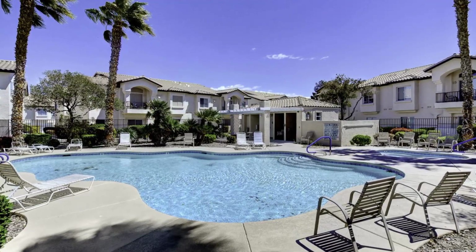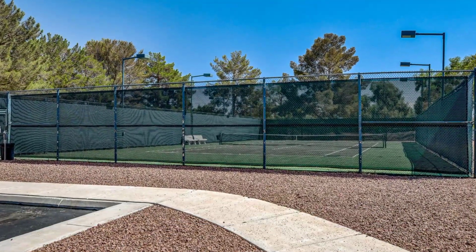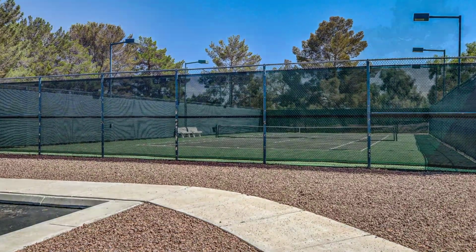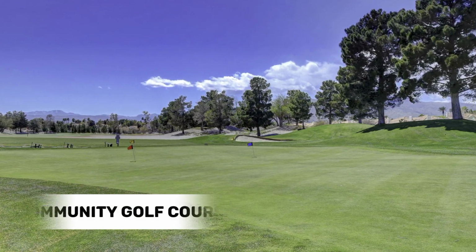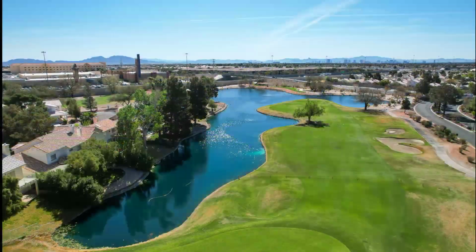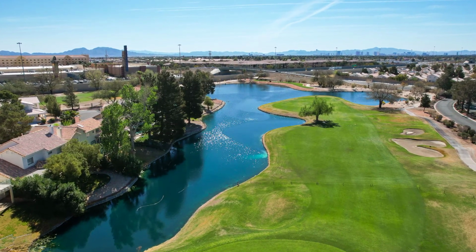Painted Desert golf course. Residents enjoy amenities like swimming pools, spas, a fitness center, and tennis courts. The centerpiece of the community is the Painted Desert Golf Course, offering a stunning backdrop for homes and a premier golfing experience. Living in Painted Desert puts you near shopping, dining, and schools.